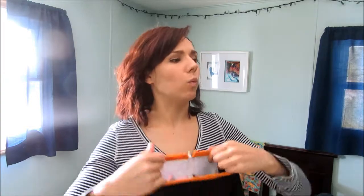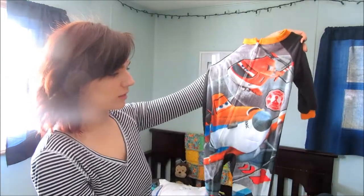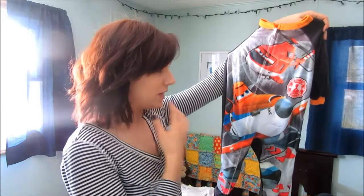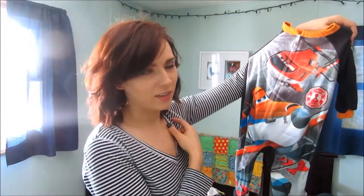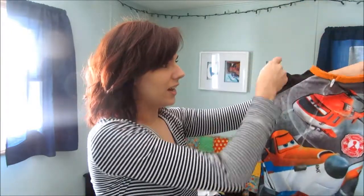And I know I'm probably missing something, but I think this is the last thing besides one other thing, which is not clothing. So this is a little jammy set. It's from, I'm not sure if it's a show or if it's a movie, but the Planes movie. I think it's a movie, yeah. But it was on sale for only $5, and he goes through these like crazy. His other clothes he takes time to go through, but something about PJs, I feel like he goes through them like crazy.